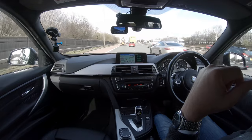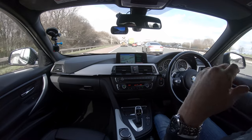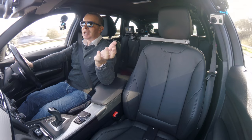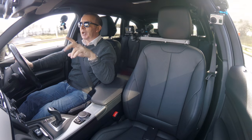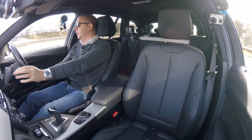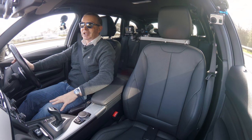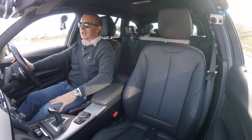Split folding rear seats. You've got a rear load cover, rear parcel net. It's electric tailgate opening, or power tailgate opening, whatever you want to call it, and it's also power tailgate closing. Little button on the back, press it and it shuts. It's got everything you could possibly want in this car, but it's a wolf in sheep's clothing. Just looks like an ordinary BMW from the outside, but goes like the clappers.